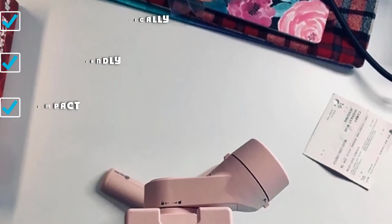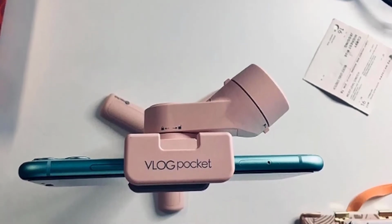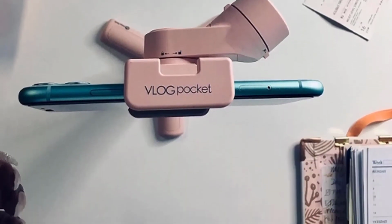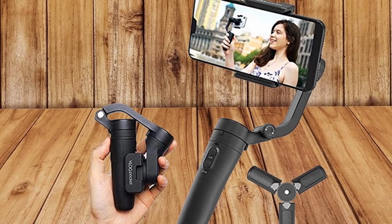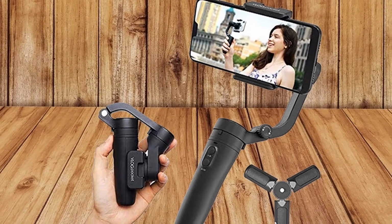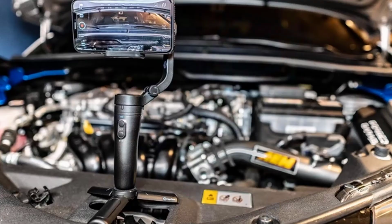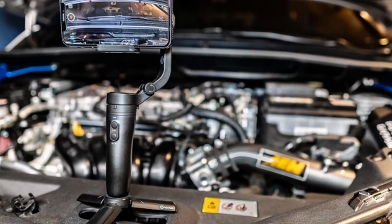The tiny design of the FeiyuTech Vlog Pocket brings a few shortcomings. With this model, you will be operating it without a mechanical joystick. FeiyuTech integrated the joystick into the controls on the touchscreen of your phone, but it stops the video preview, so you'll be aiming blindly. We found that the motion of the gimbal was a lot different to operate than higher-end models, but once you get the hang of it, we must admit, it's as smooth as butter.